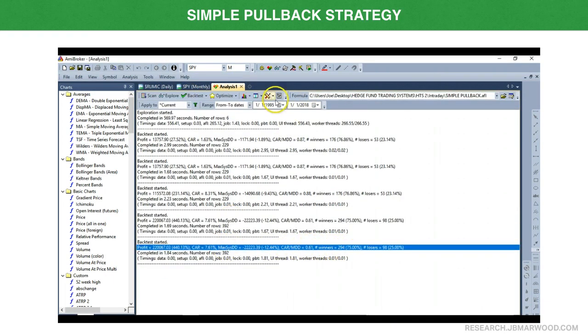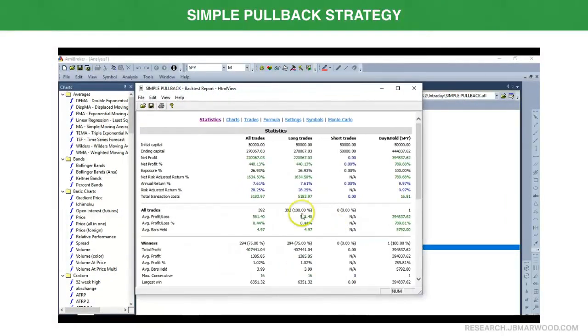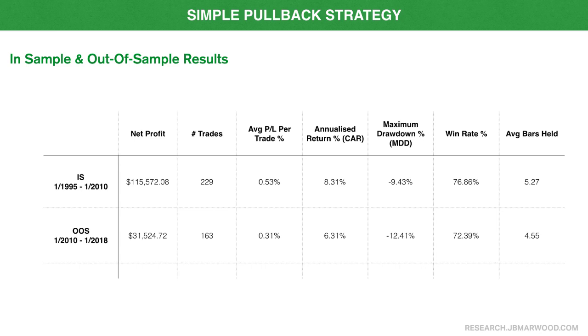Now, the first thing I did for this particular strategy, I always leave some out-of-sample data first. So the first thing I did was to test on an in-sample period between 1995 and 2010. Quite a long in-sample period there. And then I tested it on out-of-sample later. So in the in-sample period between 1995 and 2010, we got a net profit of $115,572. That came from 229 trades with an average profit per trade of 0.53%.